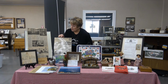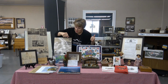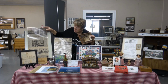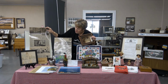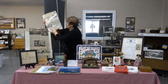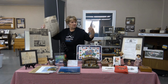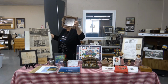My great-grandma, Laura, before she came to the U.S., lived in this house. I just had this laminated so I could keep it. This is all in French. It shows the house here. And the cornerstone of this house where my great-grandma lived is 1626. Wow.